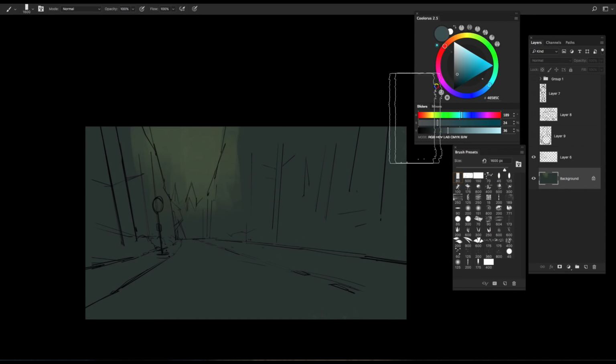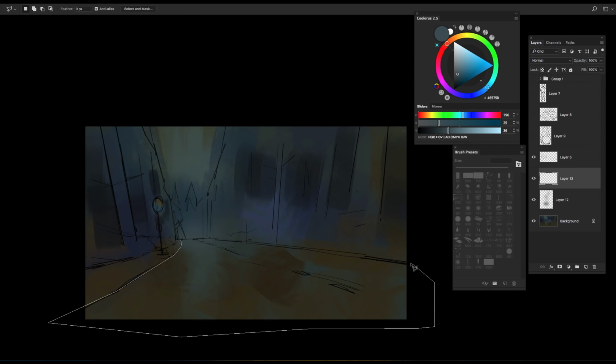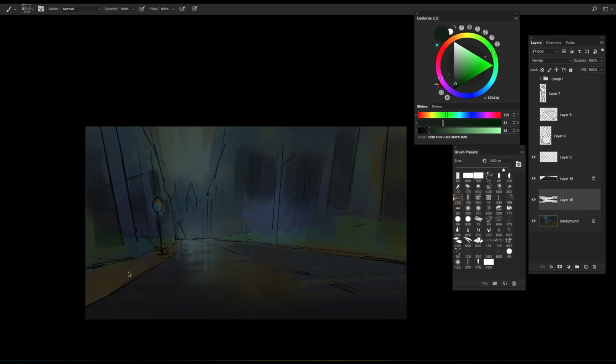Then I start working on the background. On a flat background layer, I just start painting in the overall palette that I want to work into the image. And I try to block everything out as quickly as possible very early so that I have a good understanding of where I'm going with this. So I use a lasso tool to cut out the individual road and the bushes on their own layers, just to keep everything nice and organized.